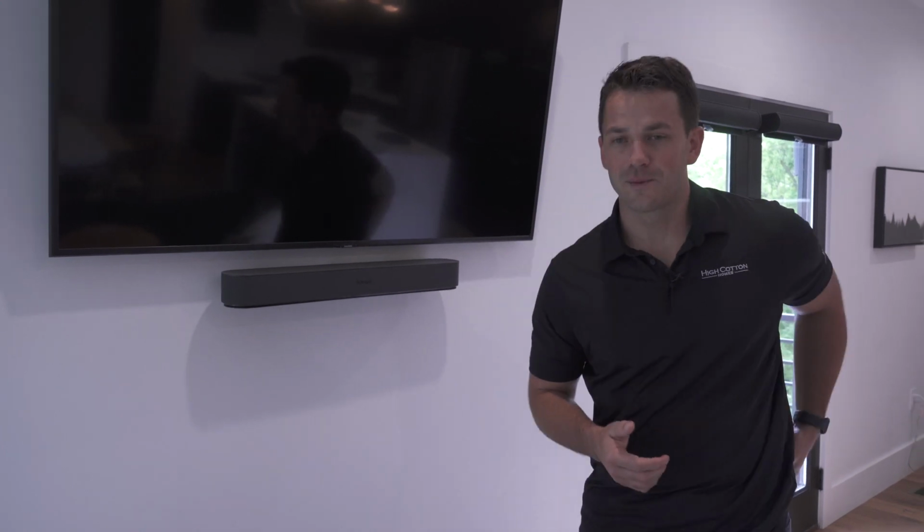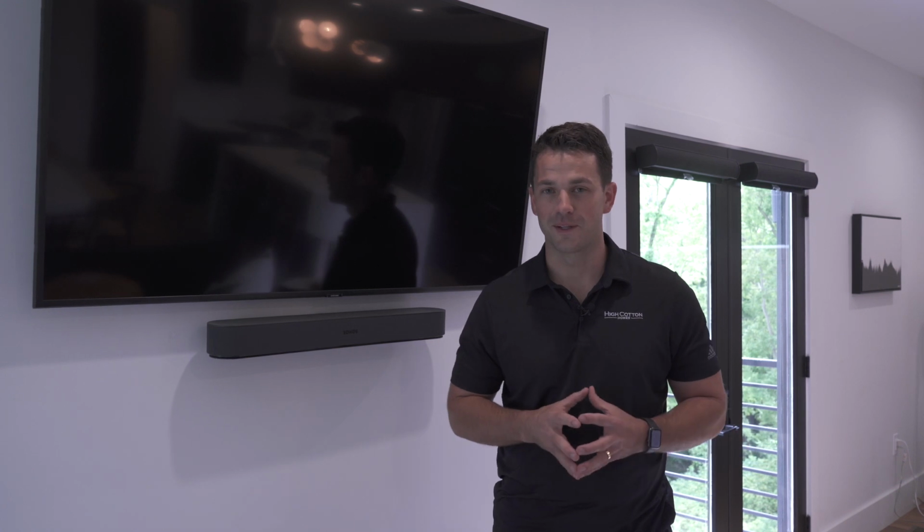But guys, it's a really neat system. I think as a builder, trying to figure out how to bring more low-cost, high-impact items into your build to just take it to the next level, this is definitely one you want to look at.